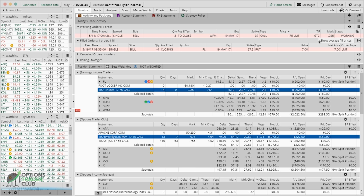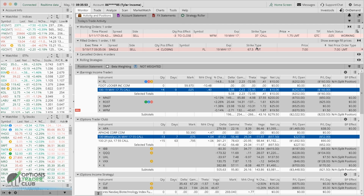So the beautiful thing is, right here, 7 times 4, that's a $2,800 credit. My cost basis was $508. So it's pretty safe to say that it's about a $2,300 profit. Factor out maybe 15, 20 bucks in commissions. And this trade made right about $2,250 off of a $500 investment.